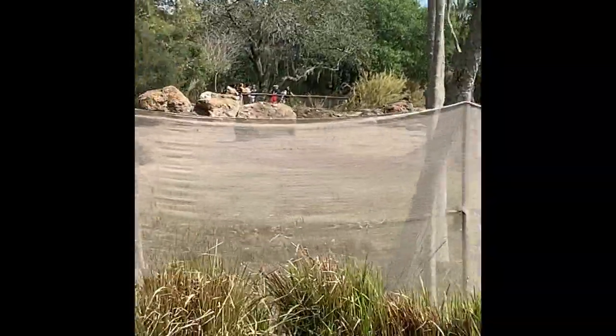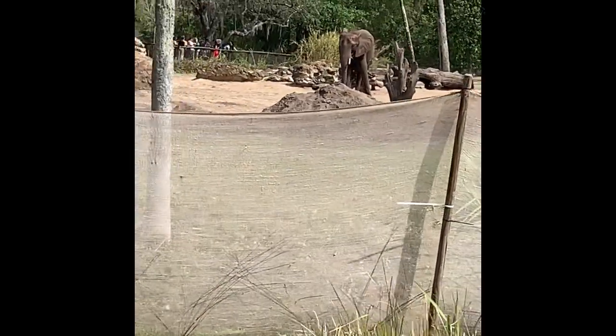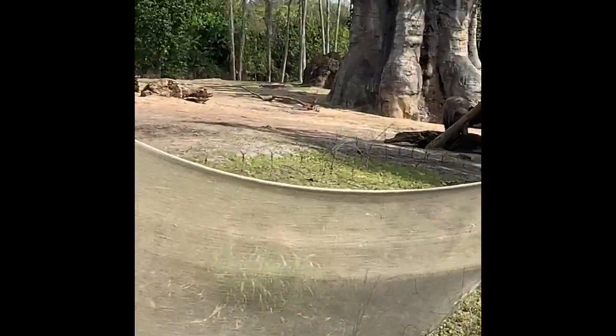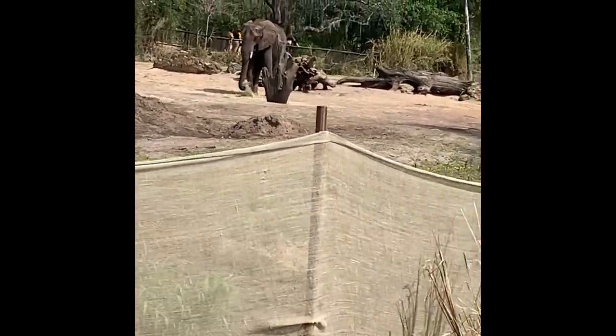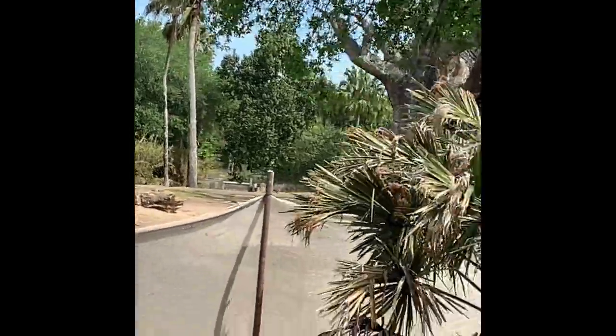Oh, I'm just looking through the barn. Let's see. There's a baby elephant on the left-hand side with mom. You see her there? She's about 3.5 years old. She was born a bouncing baby elephant of around 350 pounds after mom carried her for almost 22 months.